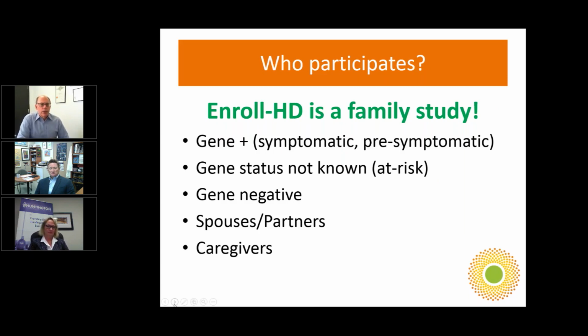It's very inclusive. To participate, you can have the gene for Huntington's, either having symptoms or not, pre-symptomatic. You can be at risk and have a family member with Huntington's, either a parent or a sibling, and not want to have testing. You can still be included in the study. You can have had the test and don't have the gene, and that's an important control group. And also there's people who are not part of Huntington's families but are spouses or partners that can participate as well. And having a community control or people that don't have the Huntington's gene is very important for us to understand the research that we're doing.